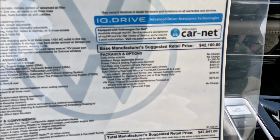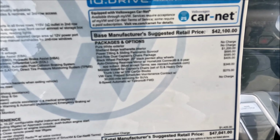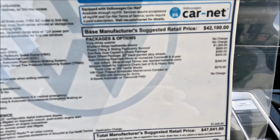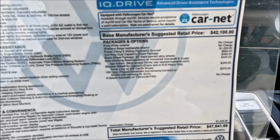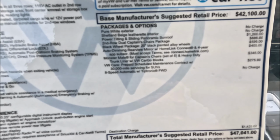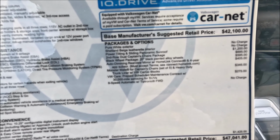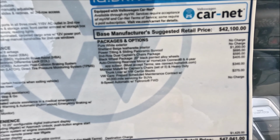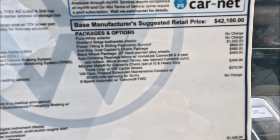What you do pay for is the power tilting and sliding panoramic roof at $1,200. And then we have the second row dual captain's chairs with $695 for that option. And then we have the black wheel package for the 20-inch black painted alloy wheels, $595 for that option. We have the auto dimming rearview mirror with HomeLink, $405 with that. And the Monster Mats with captain's chairs, we also have $346 for that. And the VW Care prepaid scheduled maintenance, $275 for that.